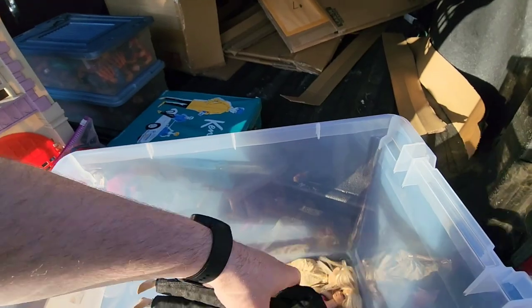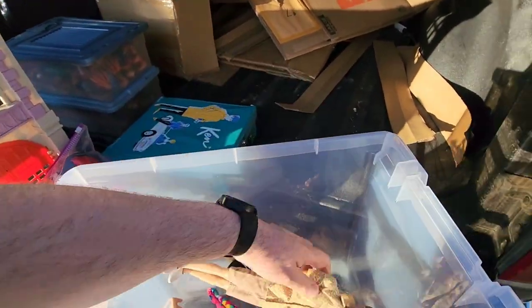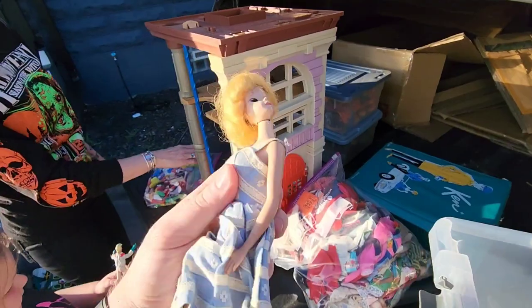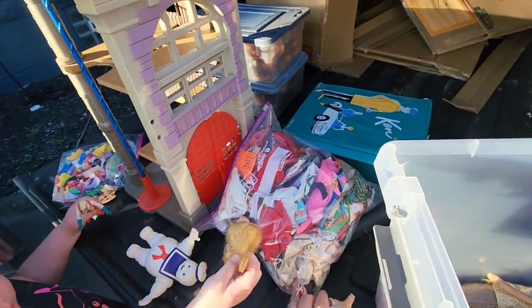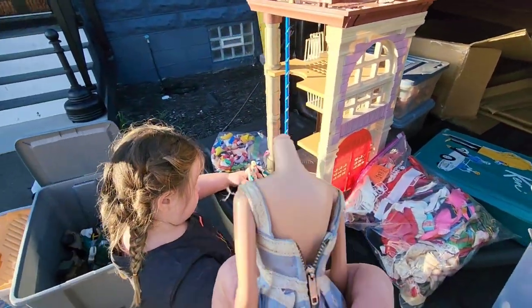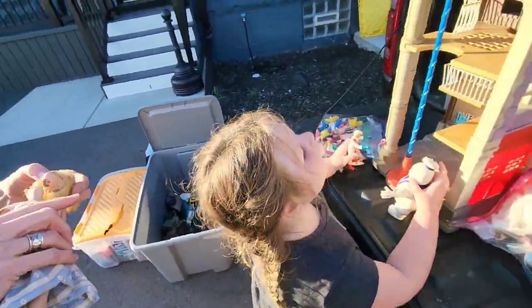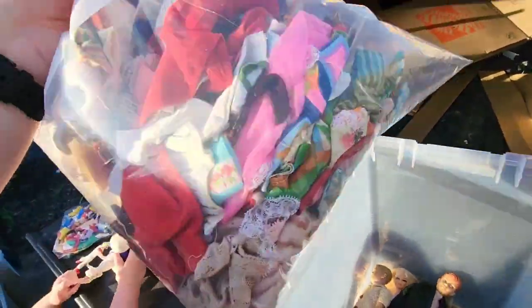Yeah, so there's some Barbie and stuff. I don't know if these are newer or older. This one looks older. Alright, is this an older one, Lisa? Oh my god, her head fell off. Thanks, baby. It looks like an older one. Unfortunately, I picked her up and her head fell off. So I don't know if it just pops back on or what. Probably not, but... So that means there might be some older clothes in there, I would assume, right?